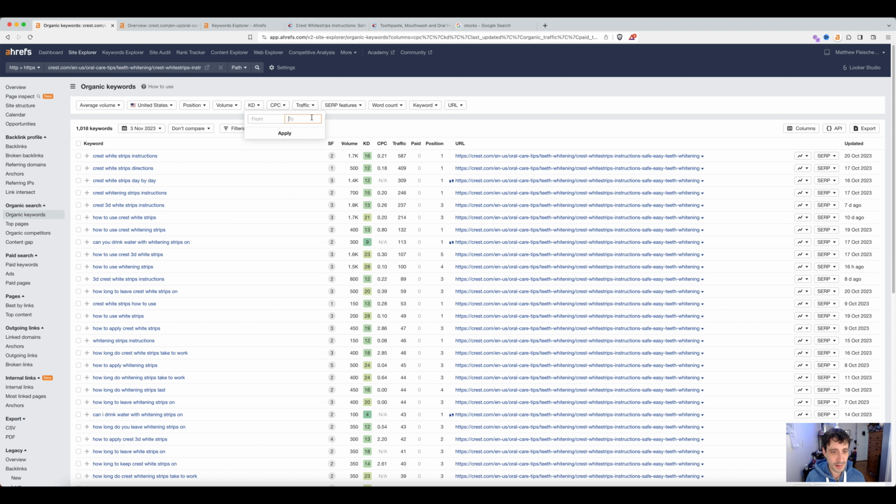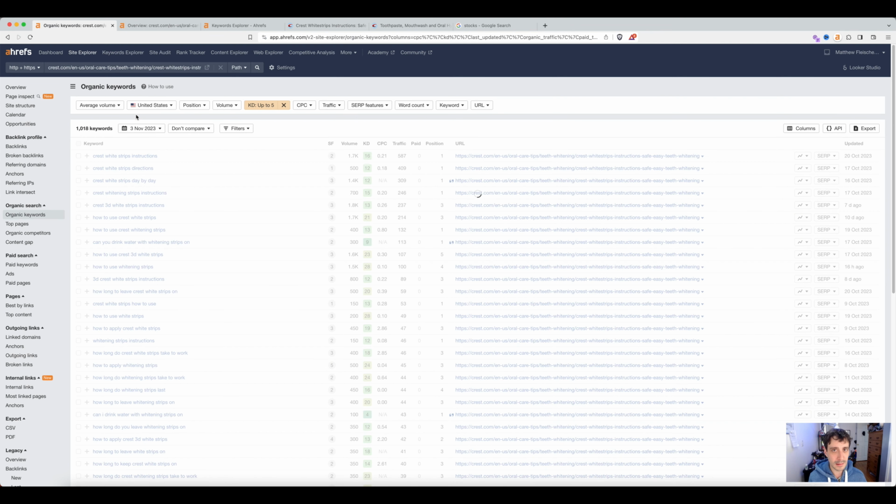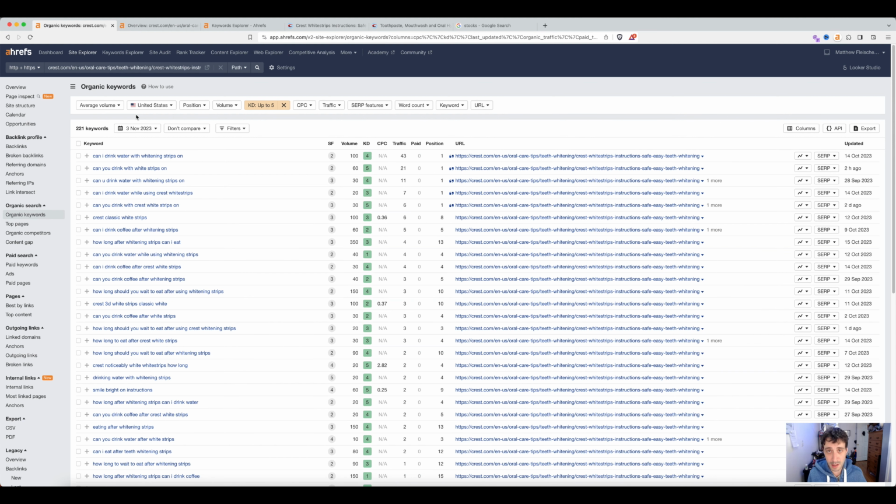So let's actually slim this down. Let's go to a 5 or lower. Because my point is that if you were to start a blog about teeth whitening, you really could do that. Yes, you might be competing with Crest and some other big dogs out there. But what you need to do is look at the data and drill down into that niche, whatever it may be, and find the things that are low competition.